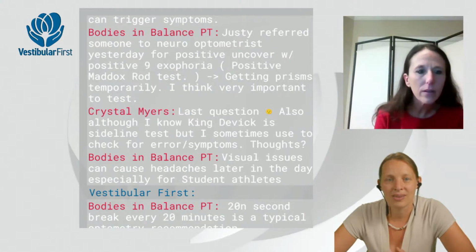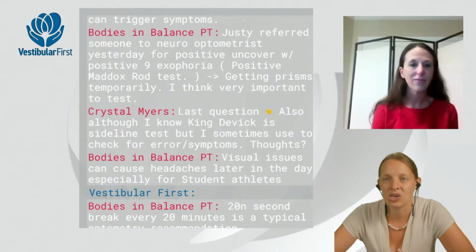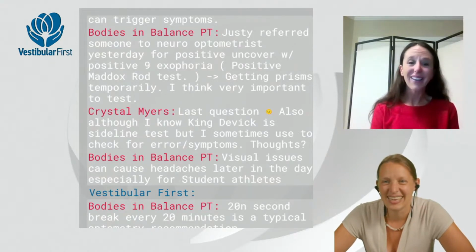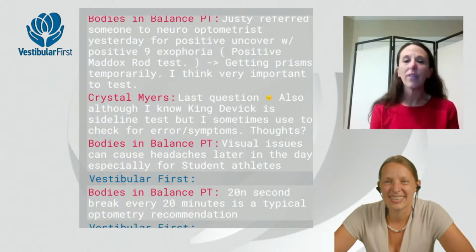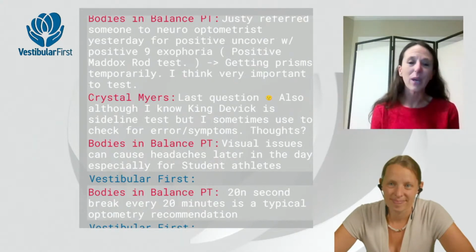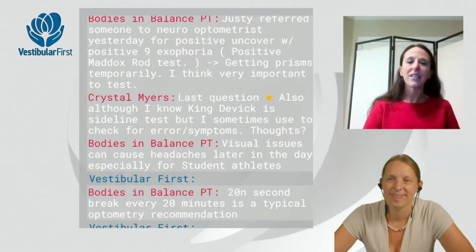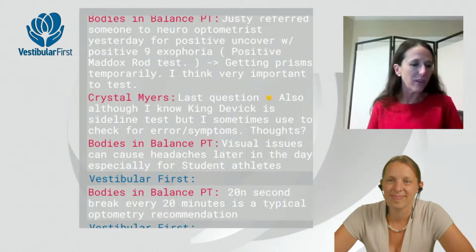Bodies in Balance adds that a 20-second break every 20 minutes is a typical optometry recommendation. Okay, I like that. 20-20, easy to remember. And also, I think it's so important that they believe they're going to get better. Even though it's taken time and gets a little frustrating, just believing that they're going to get better is important.